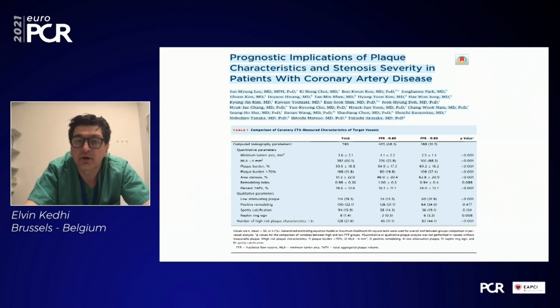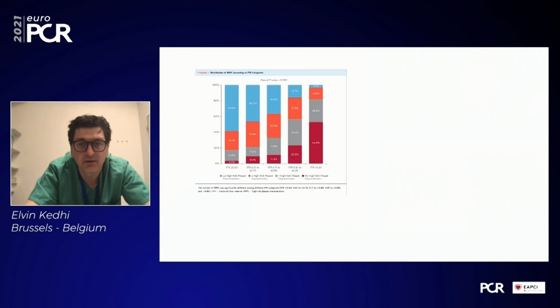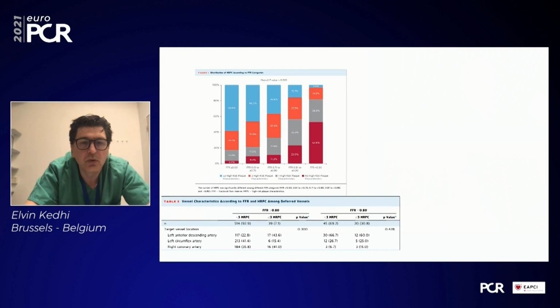As you can see, also here, 1/3 of the patients was FFR positive and 2/3 were FFR negative. And when we look at the vulnerability features in CT scan, you could see that minimum lumen area, plaque burden, and low attenuating plaque were relatively similar between groups, despite one group being FFR negative. And when we look at the prevalence, of course, as the lesion becomes more severe and more ischemic, the chance that it has a vulnerable plaque also augments.